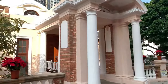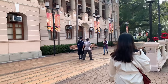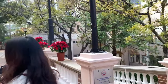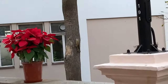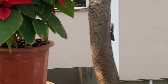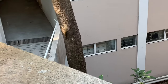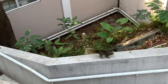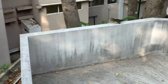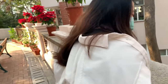This is the outside of the main building. Very pretty. People are taking their graduation pictures. Is that a squirrel? Oh, it's cute. Didn't expect to find a squirrel here. Look at him, so active. He must have gone to the gym a lot. Not like you and me.